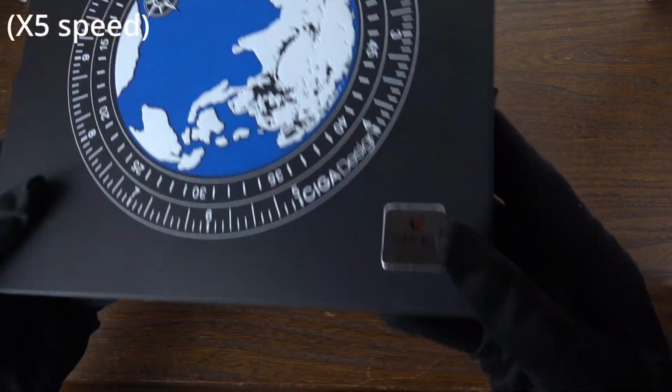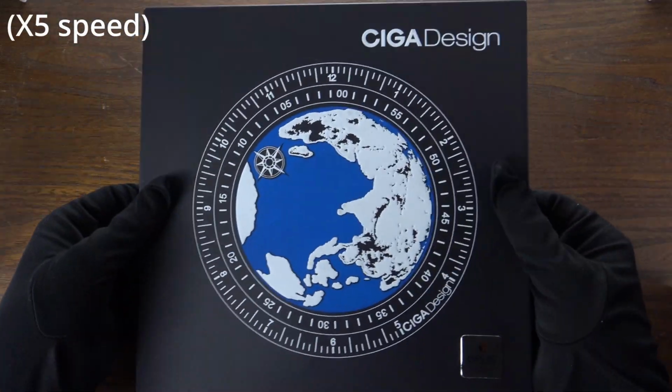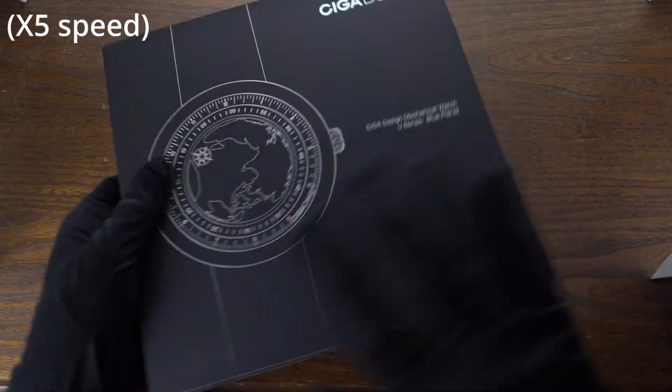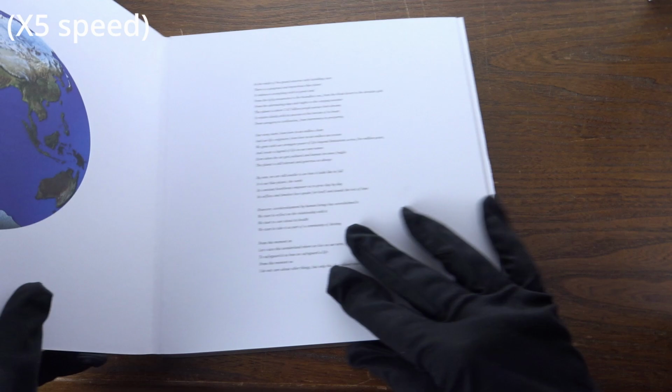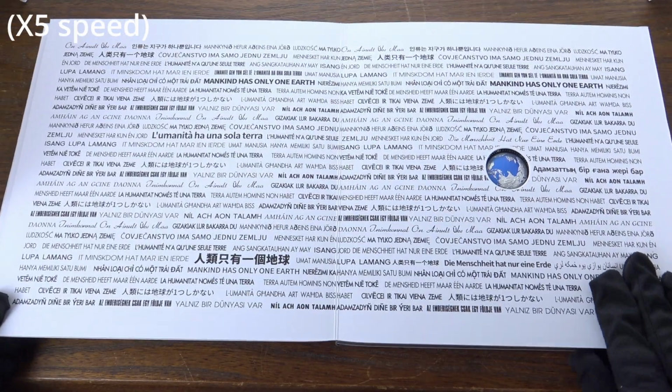Another aspect of this which is really cool is actually the packaging, with an eco-friendly book-inspired design with the philosophy of safeguarding the planet and of course being recyclable. The way time is told is also incredibly interesting. I'll read you this from their website.